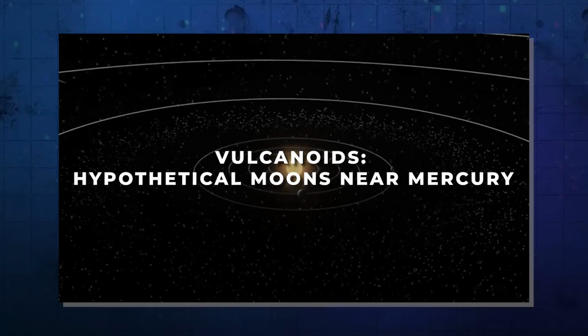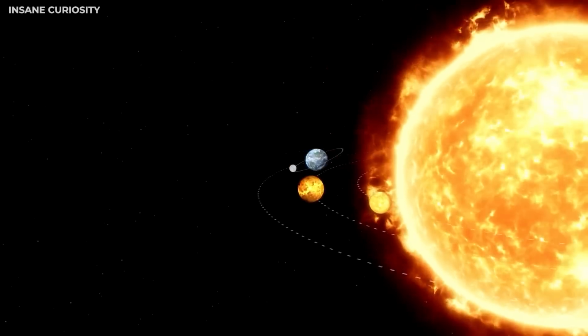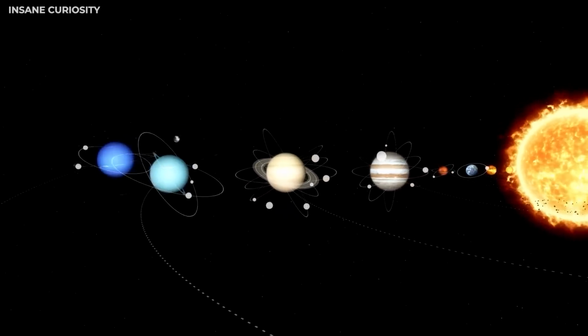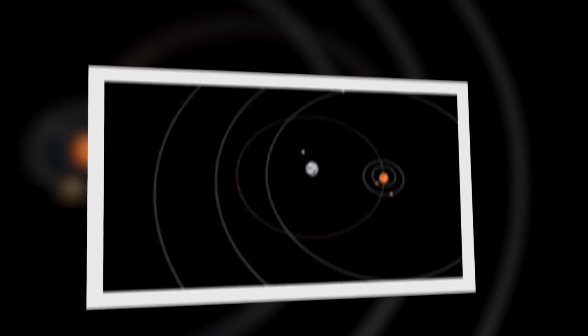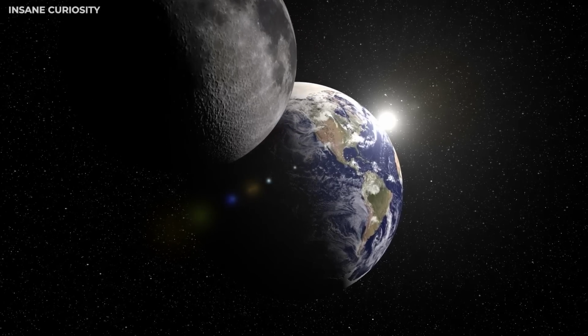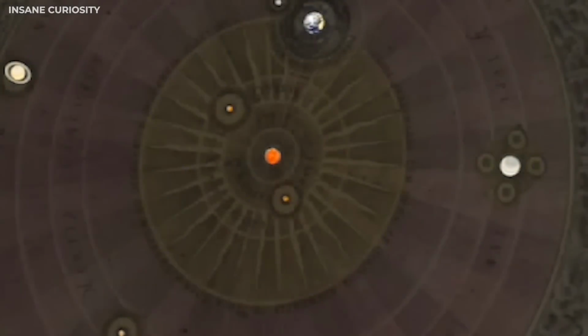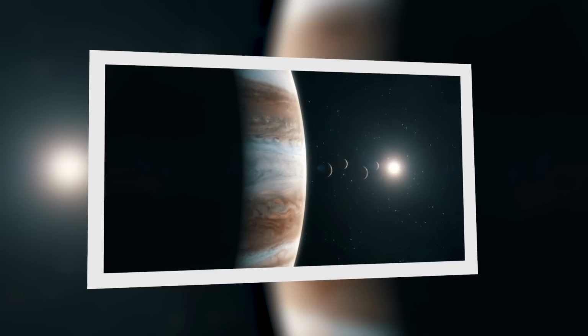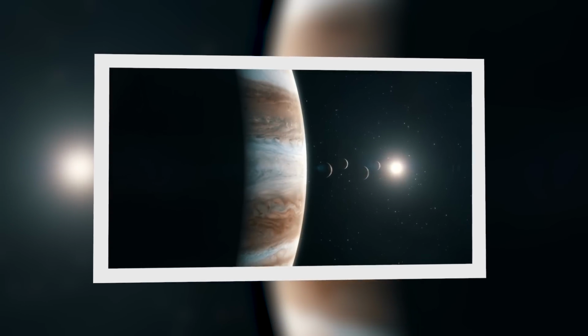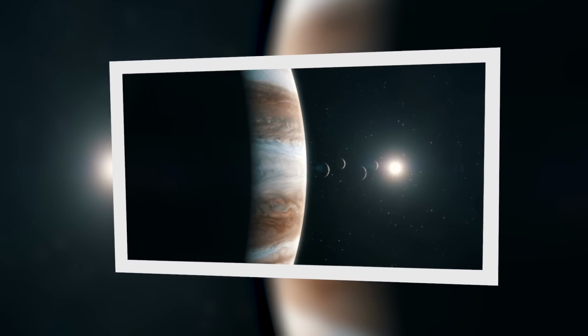Volcanoids, hypothetical moons near Mercury. It is thought that the volcanoids are a group of small, asteroid-like objects that might go around the Sun inside Mercury's orbit. Volcanoids have not been proven to exist, but their presence is still a chance based on models of how they move. If these things exist, they would be the last area of safe orbits in the inner solar system that hasn't been examined yet.